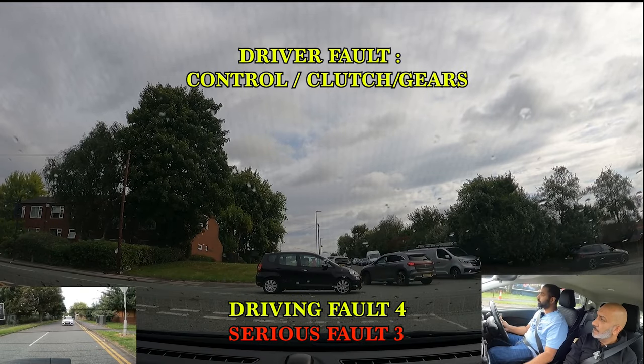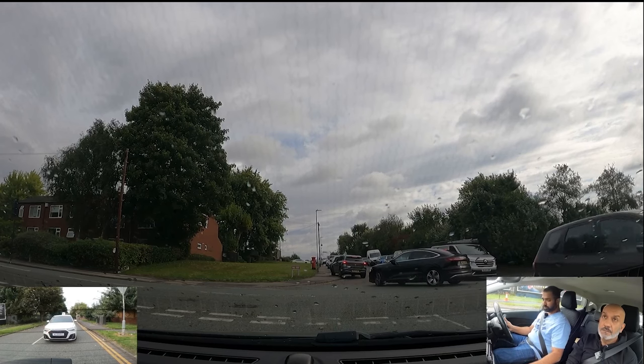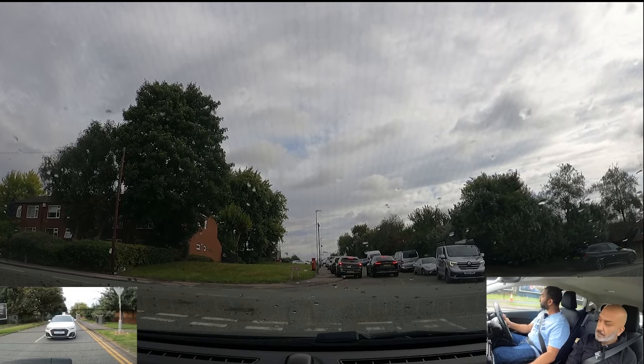Rama needs to be a little bit further forward to stop at the white line so he can see clearly both sides of the junction. Also, he stalls, but he deals with it quickly and gets a driver fault.